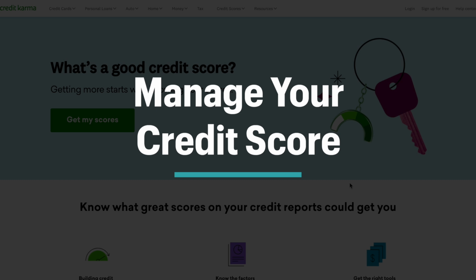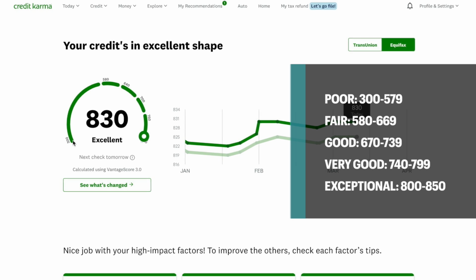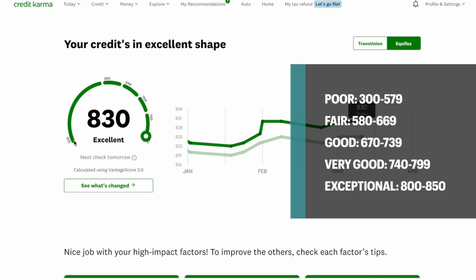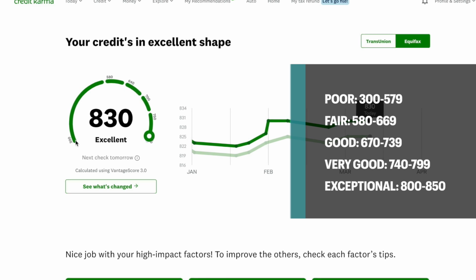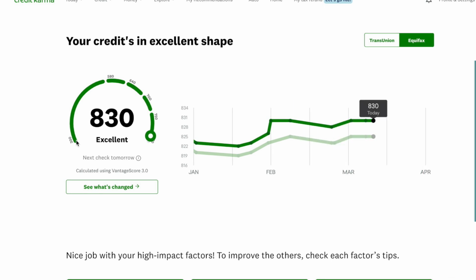You should be aiming to have a credit score of 700 or above. Generally, 300 to 579 is poor, 580 to 669 is fair, 670 to 739 is good, 740 to 799 is very good, and 800 to 850 is exceptional. You should be aiming, again, to keep it above 700.